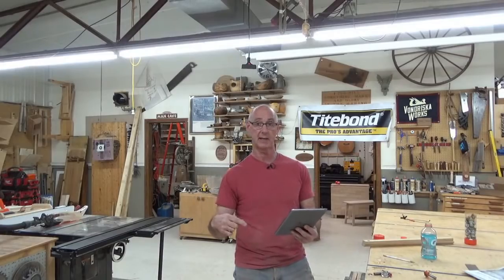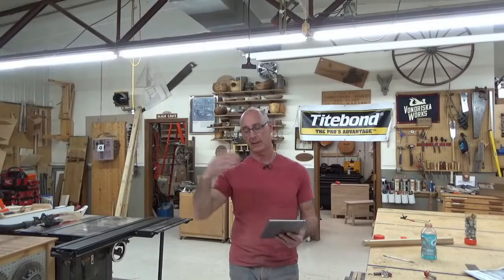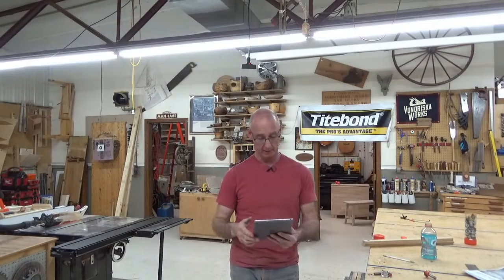We've got content on WWGOA about setting up your router table like a jointer. And you could do that with a half inch diameter bit, a 3/4 inch diameter bit. Again, the key is you've got to have that setup on your router table to allow it, using your table like a jointer.